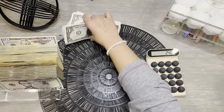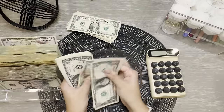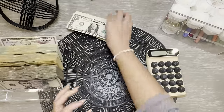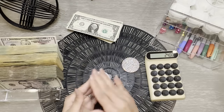And for ones, let's see what we got. We have 1, 2, 3, 4, 5, 6, 7, 8, 9, 10. Oof, this is getting stuck. Let me use Erica's Sort Quick for this one. The ones are getting stuck.